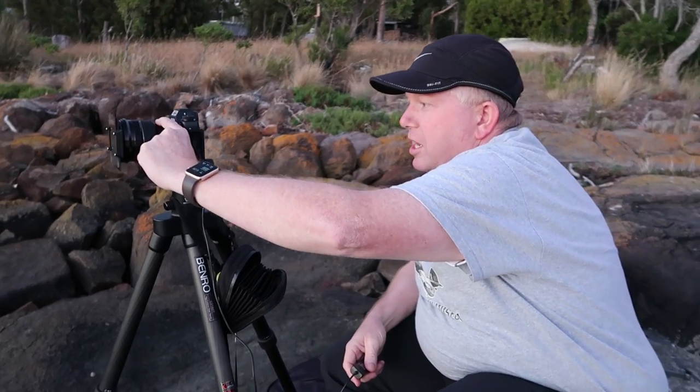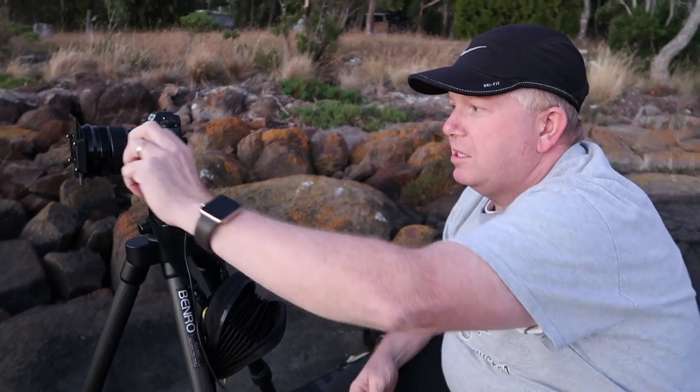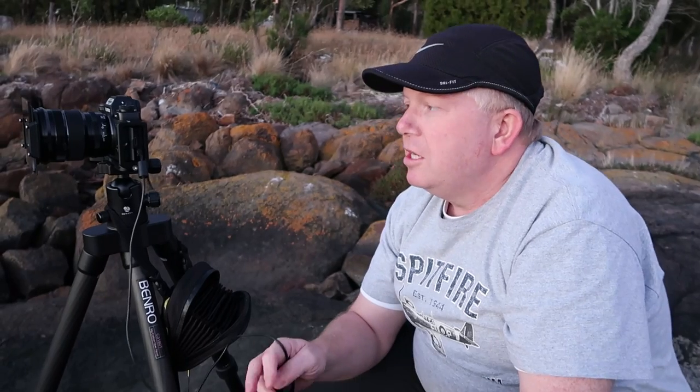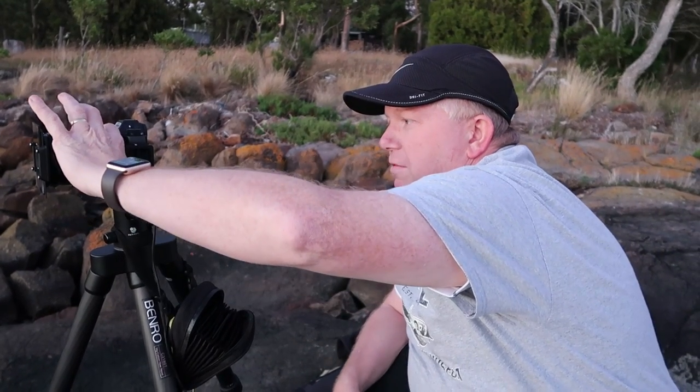What I do to sort of check where it's at: f4 right now, it's telling me 10 seconds. So if you think about it like this, if I halve the amount of light, I've got to double the shutter speed. That's how it works. So at f4, if I go to f8, I need 20 seconds. If I then go to f16, I need 30 seconds. So what that tells me is I should be able to go to f9. Let's see what happens. And give it a 30 second exposure and I should get some pretty good colour.